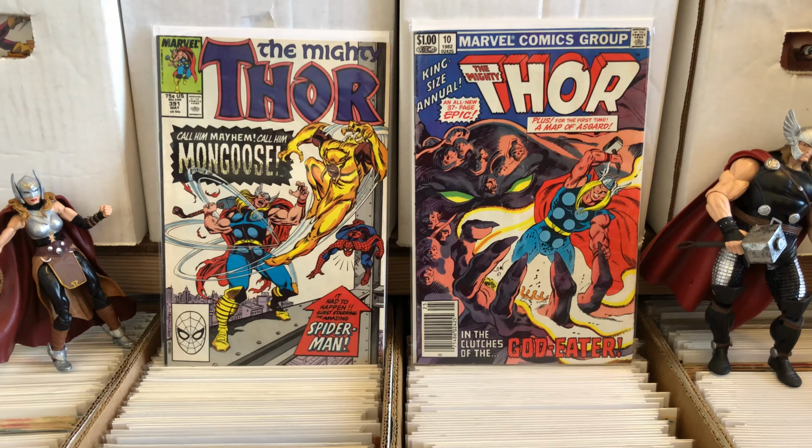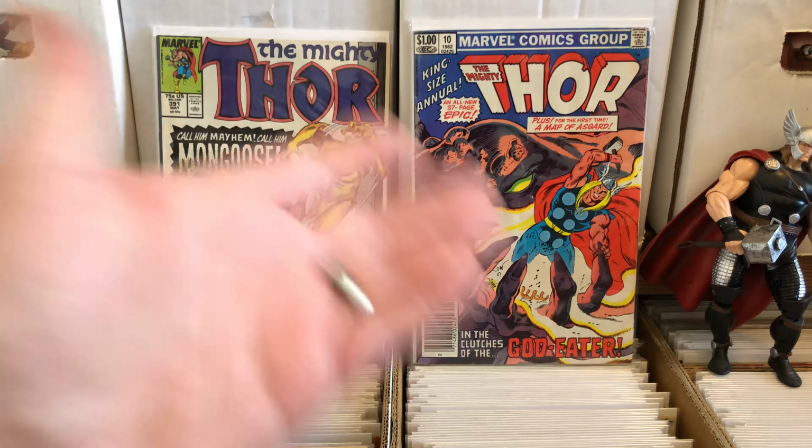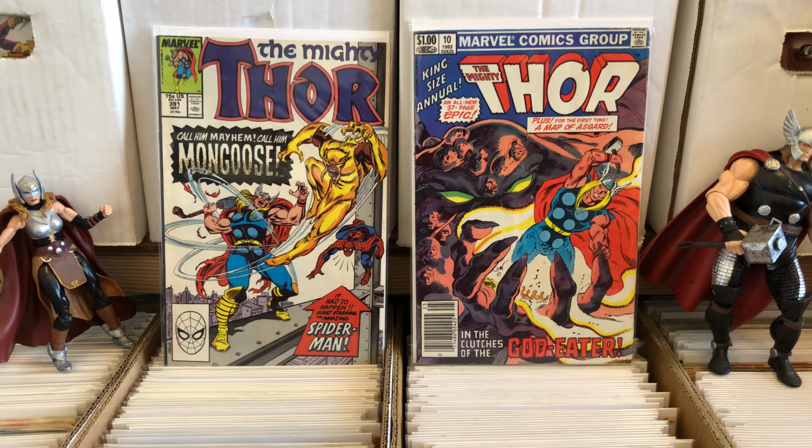Our special guest action figures today are Jane Foster Thor and Thor himself, the Odin son. Both Marvel Legends. This is actually a great figure. It doesn't get as much credit as I think it deserves. It's a very well done figure.